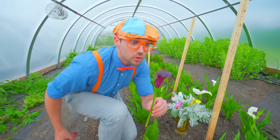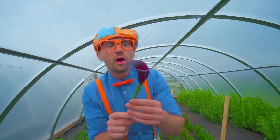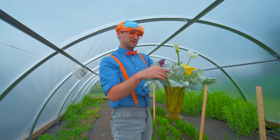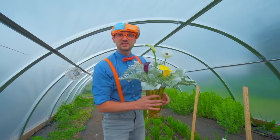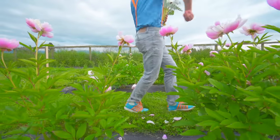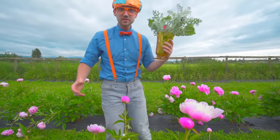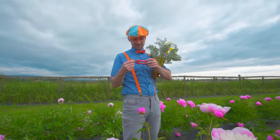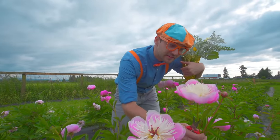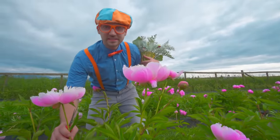All right, and one more over here. Whoa. Look at that color. Whoa. It's a really deep, deep, dark purple. Whoa. That will look beautiful in the bouquet. Let's put it right there. All right. Let's go find some more flowers. Some more beautiful flowers for a bouquet. All right, let's take our scissors. Be very careful. Actually, this one looks perfect. See the color? It's the color light pink.